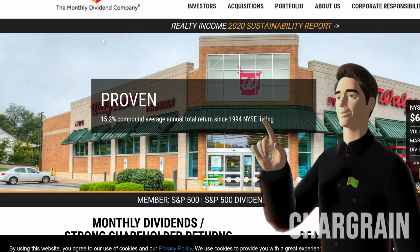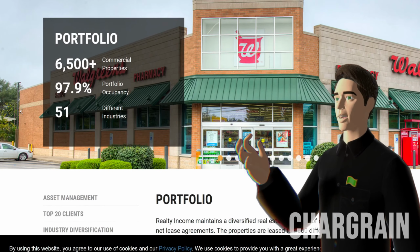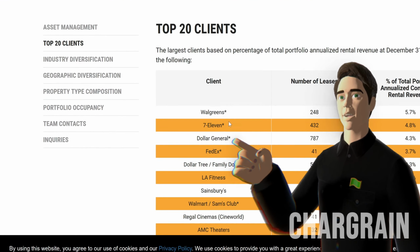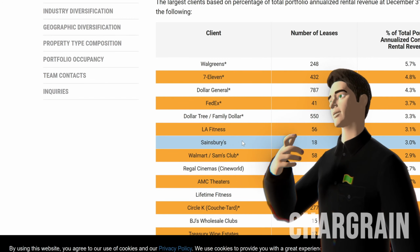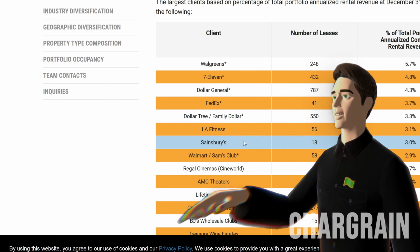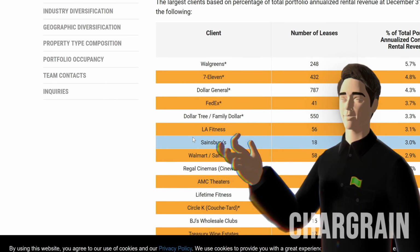This is a real estate investment trust, a REIT, and what they do is they get you real estate in commercial properties. These properties are more retail exposed than other ones, but it is known surely as the monthly dividend company. You take a look at their portfolio, you get an idea of what's going on here. Top 20 clients are Walgreens, 7-Eleven, Dollar General, FedEx, LA Fitness, stuff like that, right? So they have done a good job, I will say, getting out of malls, getting out of real estate spaces that are going to be affected by Zoom culture, right?